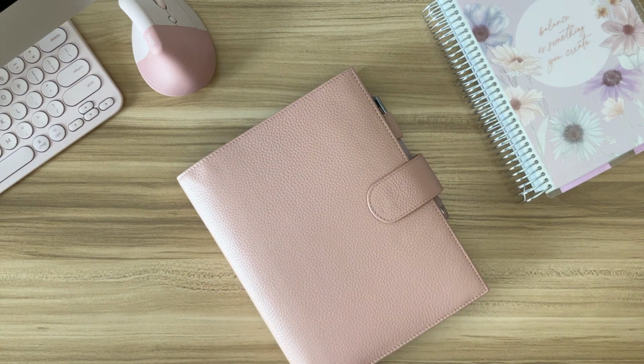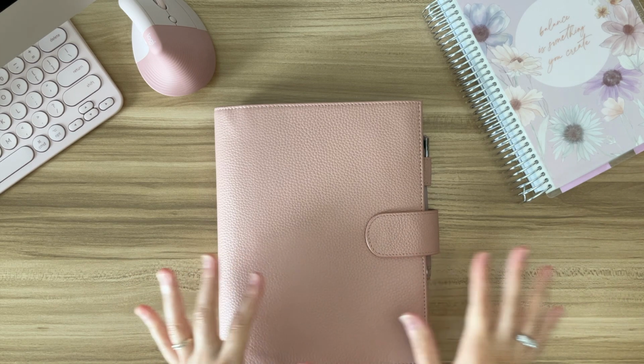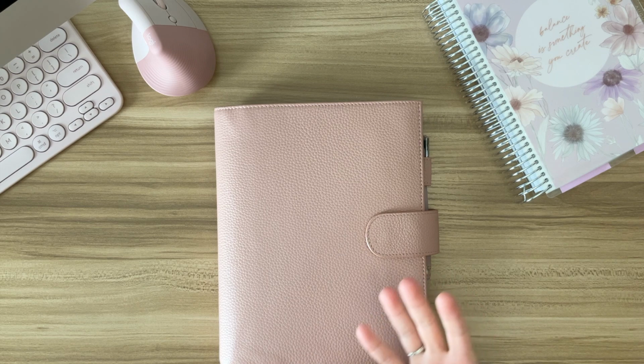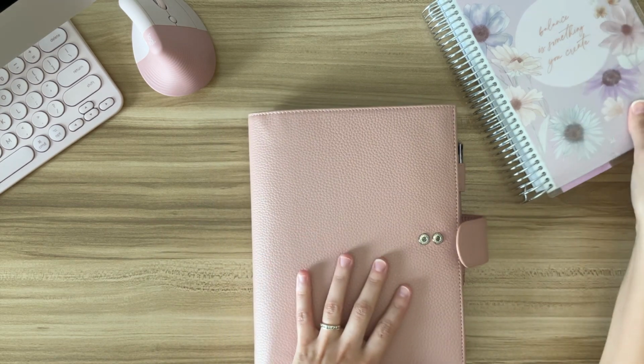This cover is a Moterm. I picked it up secondhand from a girl in the planning community. Hannah, thank you so much for selling this to me. I love it. I already had a Moterm that I purchased that was in an A5 size, but those do not fit A5 coils. So I needed to get a letter size. So she was selling her letter size and I went ahead and grabbed one because I was not 100% happy with the cover that I had started the year with, which was from Plum Paper, because this planner that's in here is a Plum Paper planner.